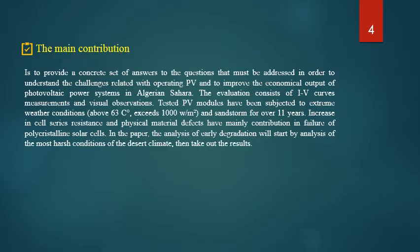Tested PV modules have been subjected to extreme weather conditions, with temperatures above 63 degrees, irradiance exceeding 1000 watts per square meter, and sandstorms for over 11 years. Increase in cell series resistance and physical material defects have mainly contributed to the failure of polycrystalline solar cells. In the paper, the analysis of early degradation will start with an analysis of the most harsh conditions of the desert climate, then present the results.